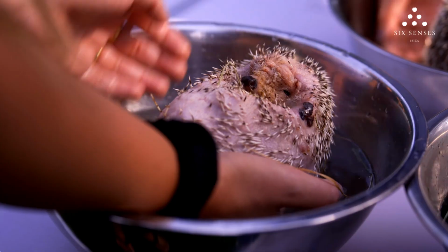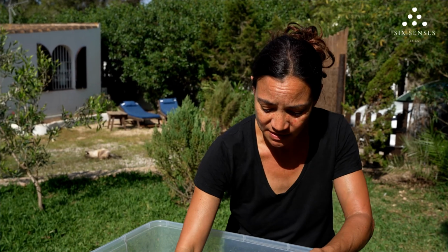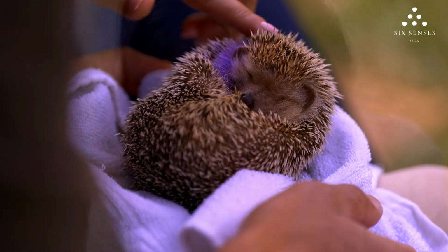Today we're going to bathe a few hedgehogs. We're going to try and get their skin a little bit softer. It's our little hedgehog spa.